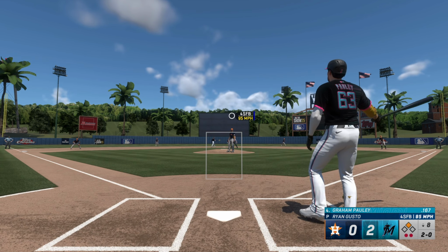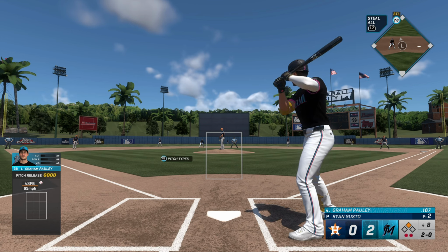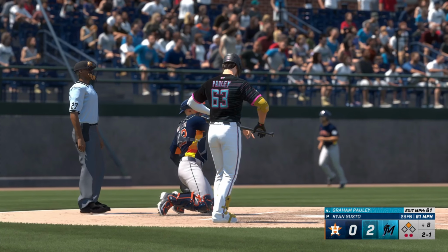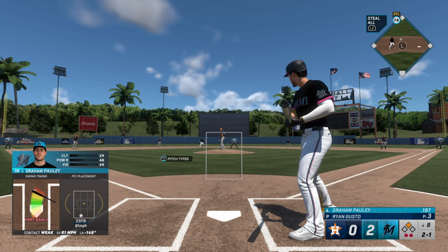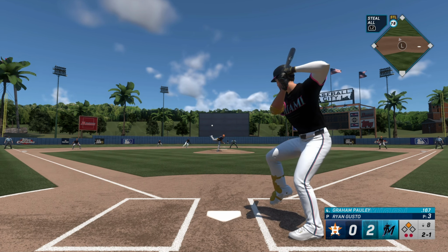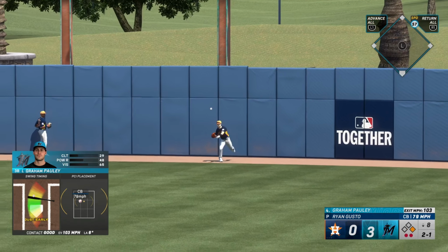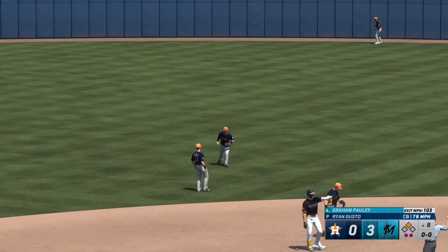And another ball. Runner at second, 2 down. Next offering is fouled back. Man on second, 2 down. Swing and a line drive ripped out into right center. That's a base hit. In to score is Turner, and they take a 3-run lead. Comes through with the RBI.